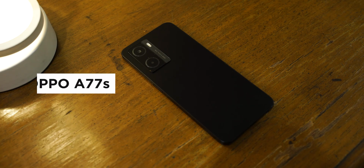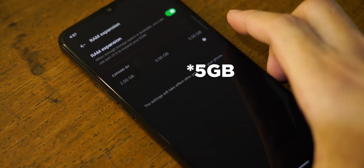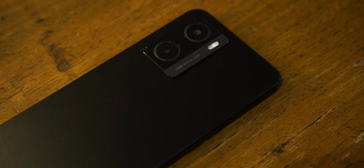Today we're checking out one of the newest additions to OPPO's smartphone lineup this 2022, the A77s. The OPPO A77s is powered by a Qualcomm Snapdragon 680, packs 8 gigs of RAM, which can be extended by another 8 GB, and a 50 megapixel camera. But what makes this smartphone stand out is the back case, made out of a nice fiberglass leather design. But is the OPPO A77s worth the price of 13,999 pesos? Well, join us in this video to find out.